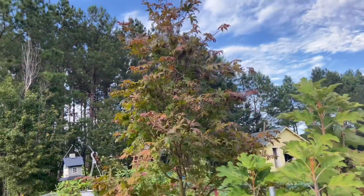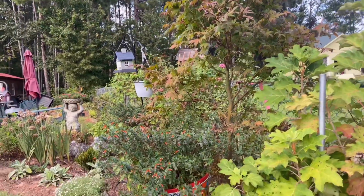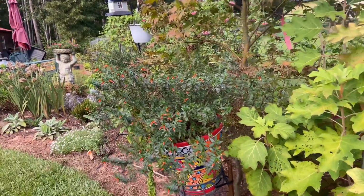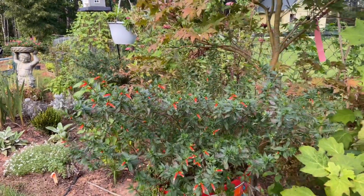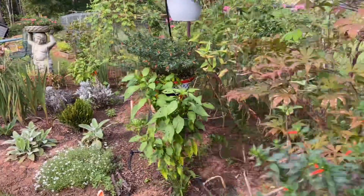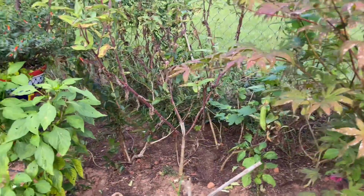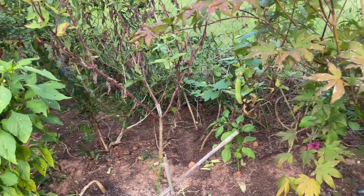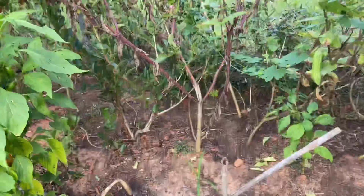And this one here is our Japanese maple. That is so beautiful. We just planted it this year. Then I have this Cuphea Vermillionaire. These are magnets for hummingbirds. Get 2 of those in the pot. And then I have more sweet peppers here.